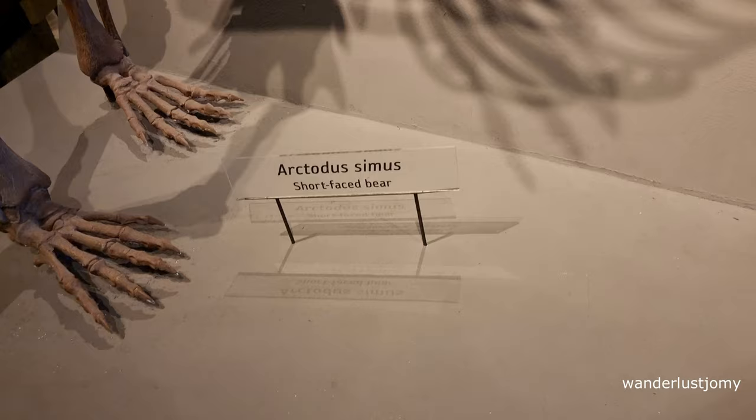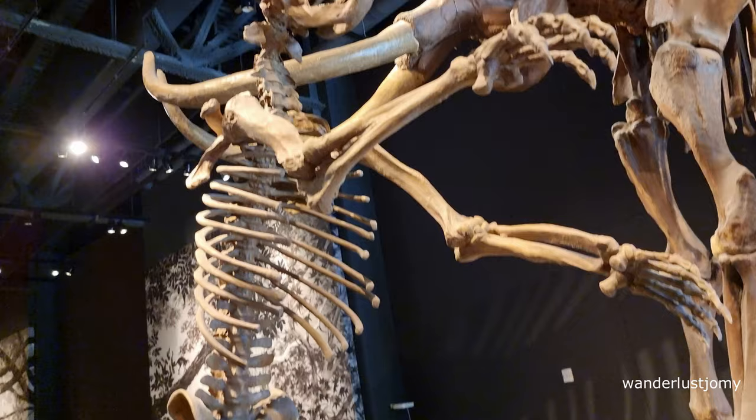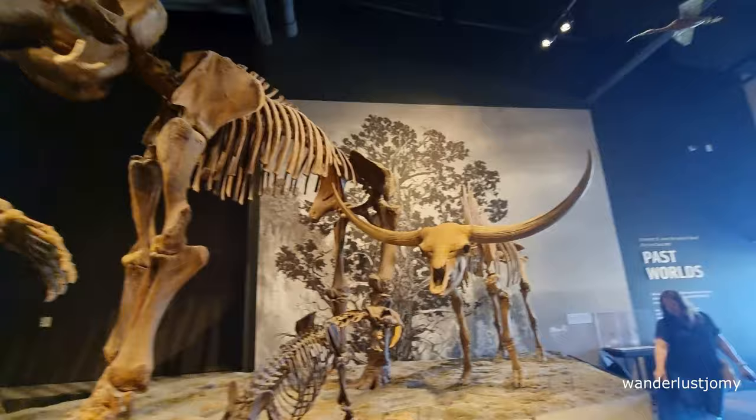Now you'll have the opportunity to explore a variety of fossils belonging to other extinct species. These fossils offer a diverse panorama of ancient life forms that once inhabited our planet, each contributing a unique chapter to the story of Earth's history.